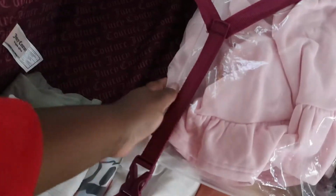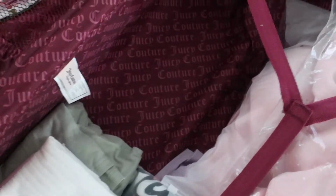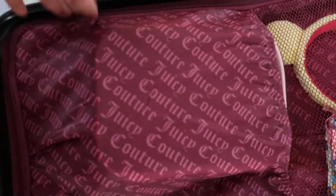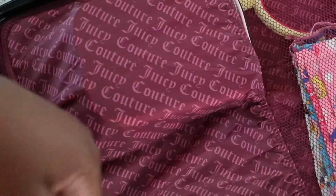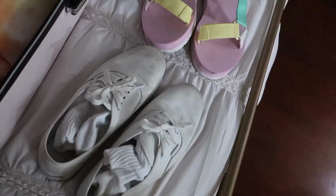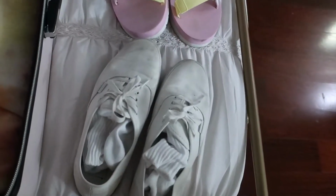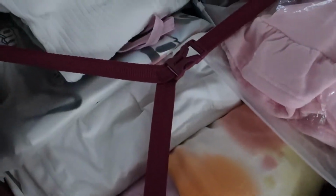Actually, I'm gonna stack these two because then I can put my pajamas right here and socks and, oh, I actually ended up moving my hair stuff to the dresses section because that didn't have anything really spillable in it. It was just my curling iron, my comb, and my bows. And these are the two shoes I'm doing. I'm doing these sneakers and these sandals. And I'm actually gonna put these in a bag so that the shoe marks don't get on any of my clothes. Okay, there we go.